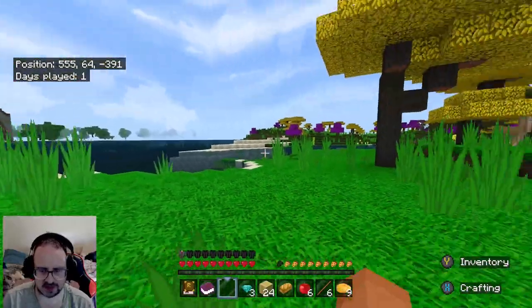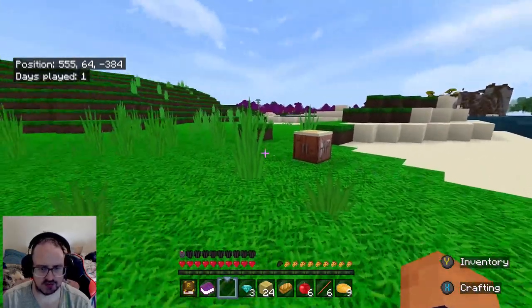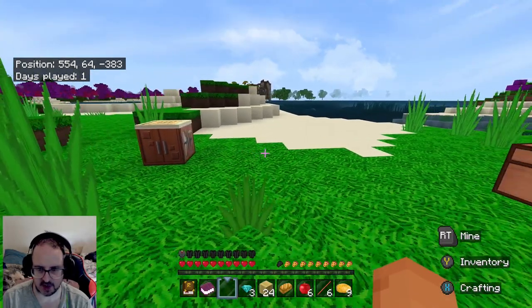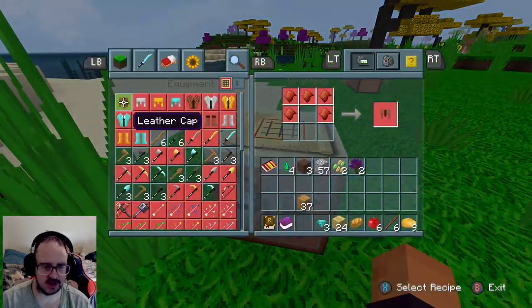So if you have this situation where there's a skeleton under a tree, you got a few options. One, you can just run away and come back and they'll disappear after you get a certain amount of distance. Or they'll just disappear by themselves as the day gets older. One way or the other.